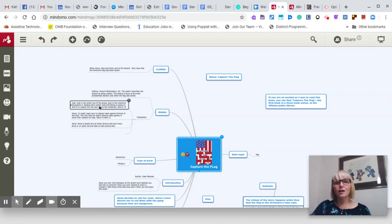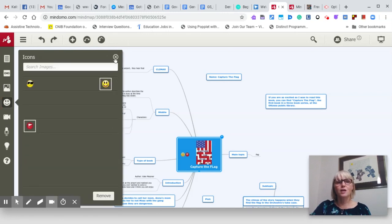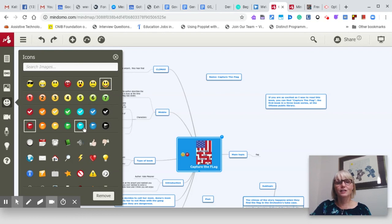So once these bubbles are filled in, what's wonderful about Mindomo is that it allows you to also include some visuals. So you can add images to make it a little bit more interesting, especially for our students that are visual learners. They have ways that you can take images off the internet. You can pull in your own images if you wanted to just take a picture of the novel. It also has icons, these are the cute little icons, that allow you to put in, say, if you really like this part of the book or you didn't, you can engage the child a little bit more when they're putting in the information for their graphic organizer.